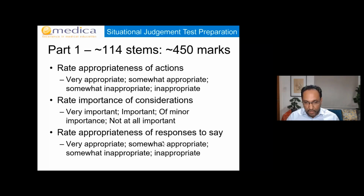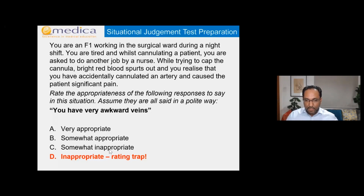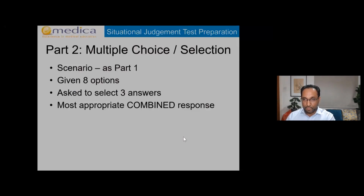If I just go back to the marking of these. So there's maximum 4 marks for each one. If you get it right, you get 4 marks. Let's say the answer was C. If you had either B or D, you're 1 away, you get 3 marks. If you put very appropriate, you're 2 away, so you'd get 2 marks. Okay. If, like in this one, the answer was D, you get 4 marks. You had C, you're 1 away, you'd get 3 marks. You had B, you're 2 away, you'd get 2 marks. You had A, you're 3 away, you'd get 1 mark. Okay, so that's how ratings are marked. There's 4 for each bit.